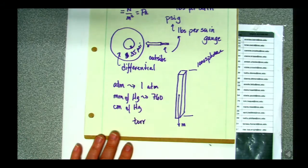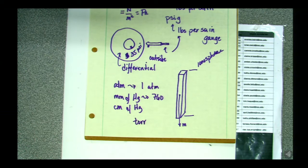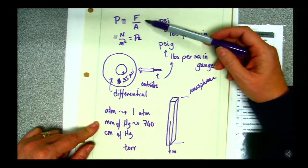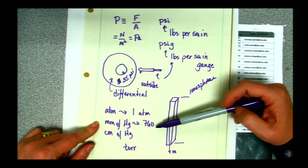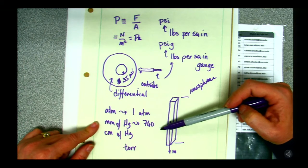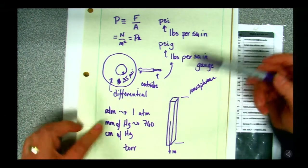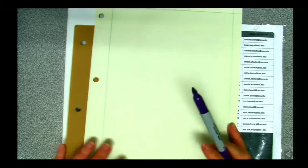So here comes the next fun question: if this is pounds per square inch, or force per unit area, how on earth do we measure pressure in terms of a height? That's because of how a barometer works, and I'm about to show you that. So I've got my column, except this time it's going to be a column of mercury.